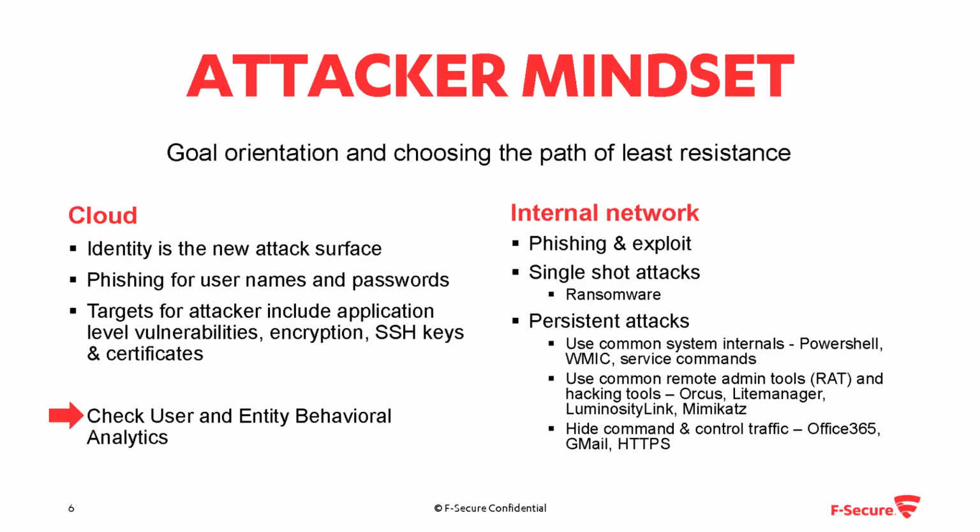One of the emerging areas that you may want to check is user and entity behavior analytics, and I actually have a link in the end. Today I will be mostly focusing on the internal network, but I recognize that most of you are already purchasing, for instance, infrastructure as a service, so this applies also for the cloud as well.